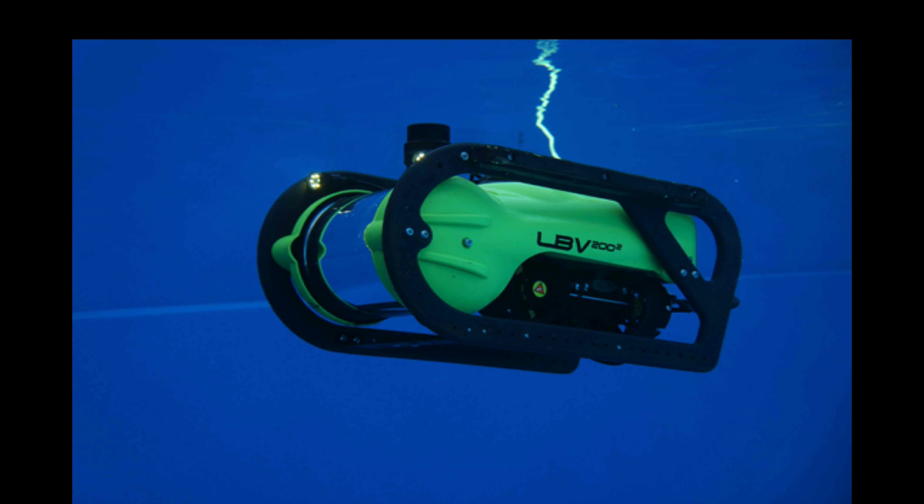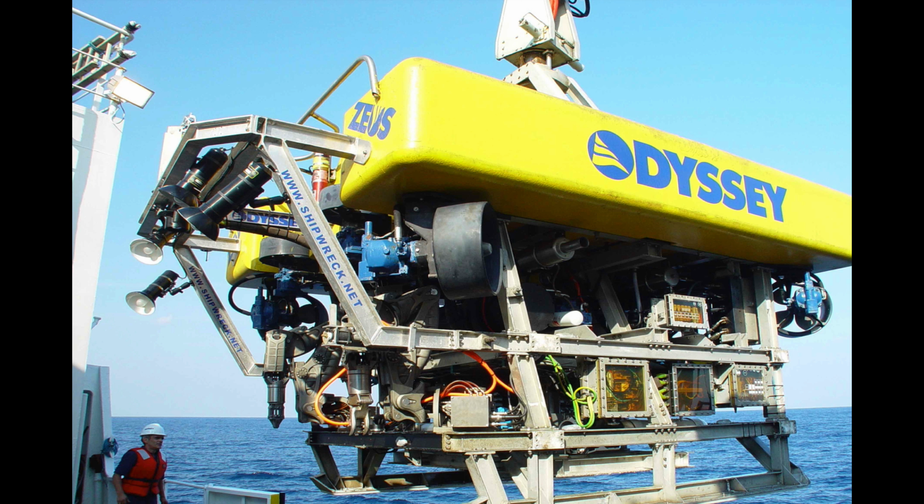Then we have a suite of things like this. This is a small ROV. You can see the tether going up. And this is of a class really generated to do underwater inspections. This is about $30,000, this one. And then we have things that are larger, like the size of a Mini Cooper, you know, a small car.